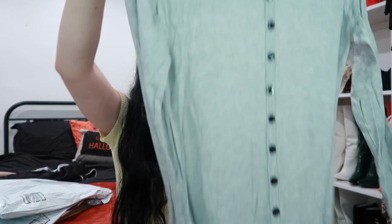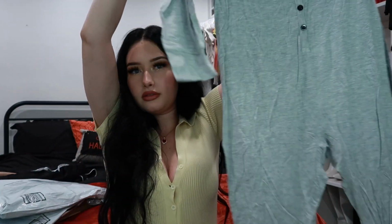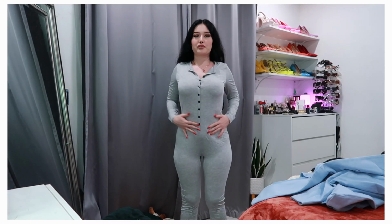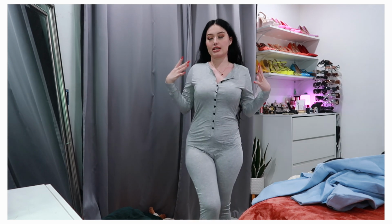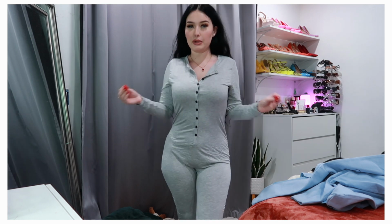Oh okay, so this is another little fun thing. It's basically just a gray little sleep jumpsuit. It's so light and airy and comfortable. I love it. What I really like about this is that it's long sleeve and all that, but it'll keep me warm in the winter time.